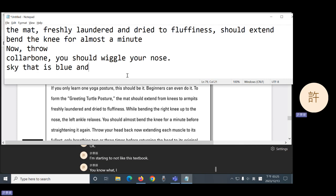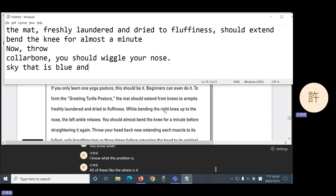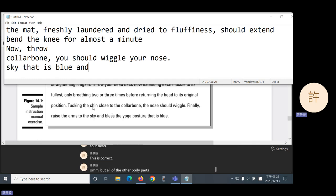You know what? I know what the problem is. All of these, like the right knee, all of these should be your right knee, your nose, your left ankle, your knee. I bet that's the big issue, right? Your head, this is correct. But all of the other body parts, your chin, your nose, your arms. Let's just say that's the answer. Because it is talking to a specific reader. So using your instead of the is more personal. You build a stronger relationship with your reader. If you take my writing course next year, you will understand better what I'm talking about.